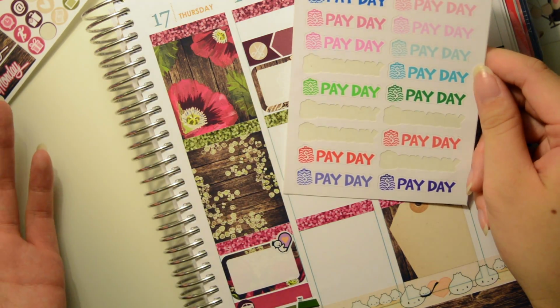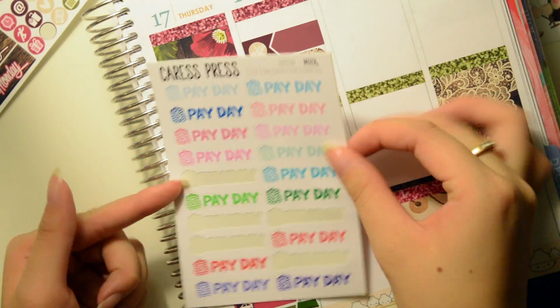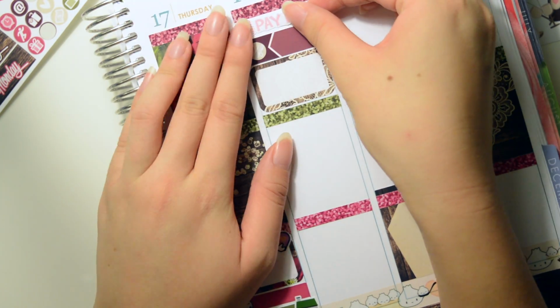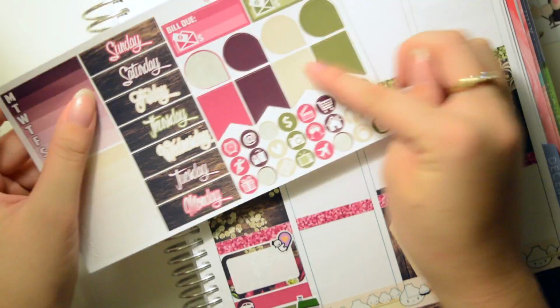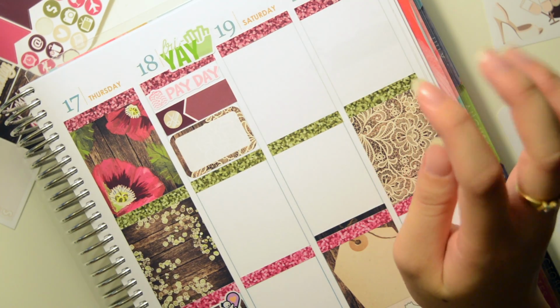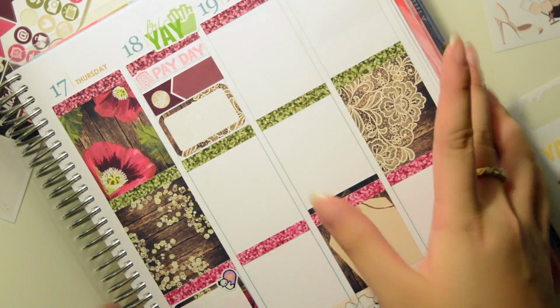It is also payday on Friday, even though I won't really be in the country, but I'm still getting paid because of direct deposit, so I'm just using this pink one to mark that. Again, I couldn't really find the right color for that. Just goes to show you that you use a couple stickers and you feel like you need to refill it.